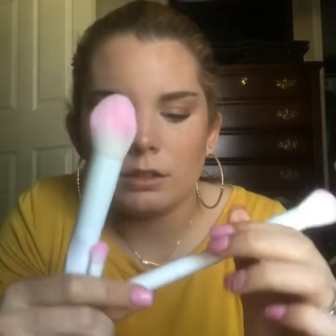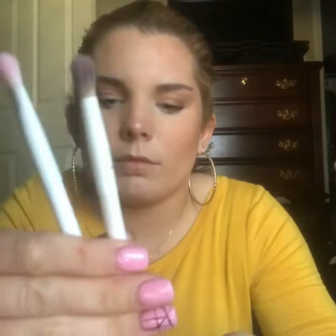So let's just compare these two. They have the same indentions. They're about the same size. They're made just alike. They literally feel the same. So, yeah, we're gonna go ahead and test some of this stuff out.